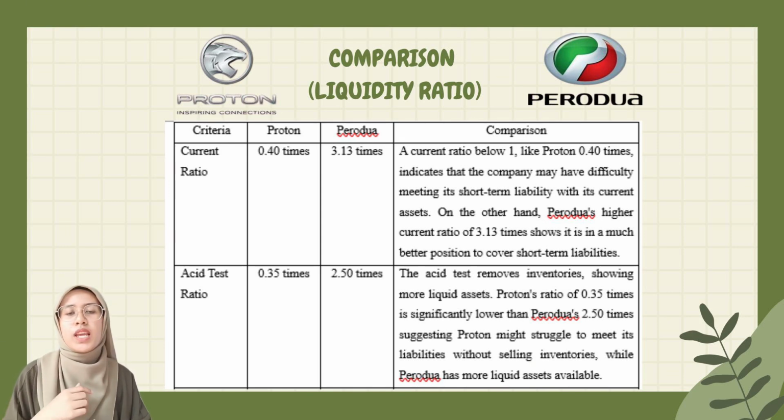Okay, Proton has a current ratio of 0.40 times, which is below 1. This indicates that Proton may have trouble meeting its short-term obligations. In contrast, Perodua has a much stronger ratio of 3.13 times, showing a solid ability to cover short-term liabilities.